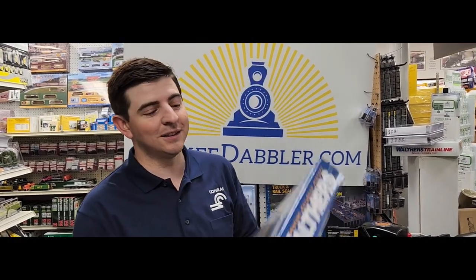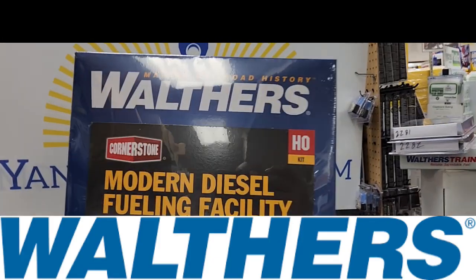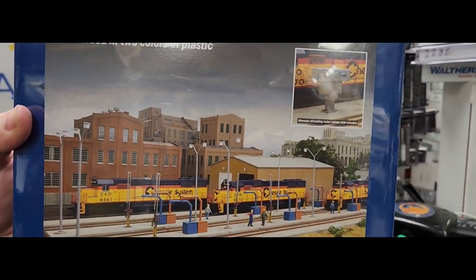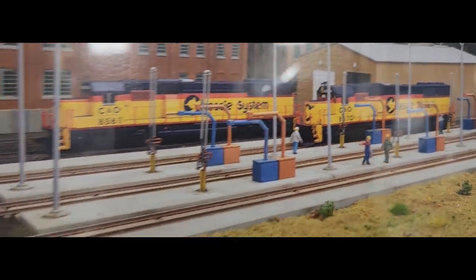But we have another wonderful show that we're going to be showcasing that hopefully will show some more products that will be resurrecting and building and creating life on your railroad. And today we're going to start with some kits from Walthers. We got two new kits here. The first one here is the modern diesel fueling facility. And this is a really cool looking kit if you need a fueling facility. I mean, after all, your diesels have to run, right?